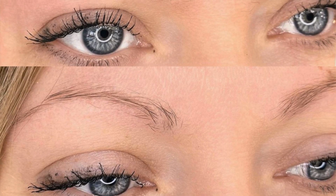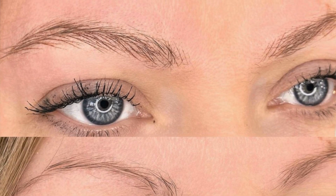When a client comes with bright cosmetics and she just likes the hair strokes technique in photos, I understand that this natural effect simply will not suit her. And in this case, I suggest a powder or shading technique.